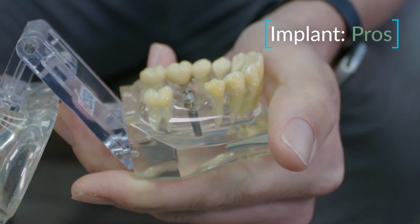A major pro of this is we get to leave the teeth on either side completely intact. We don't have to prep them down for crowns. And in addition, the longevity of an implant can be as much as 30 years, where the average lifespan of a bridge is about 10 to 15 years.